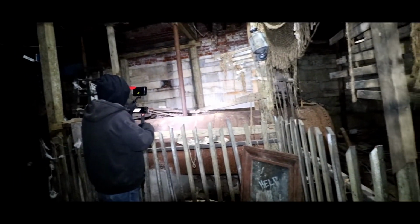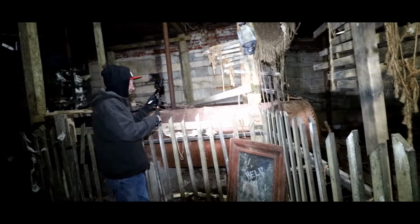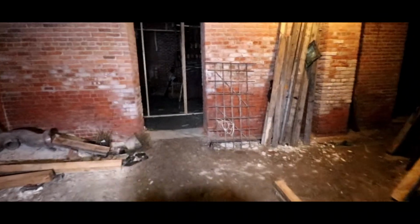You can see all the marbles still in the back wall. See it, everyone? Yeah, that's beautiful. Two giant tanks right here. Yeah, the original tanks, I think. The heating tanks or something. Let's keep moving.